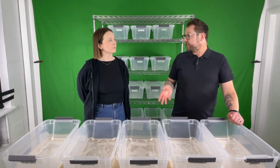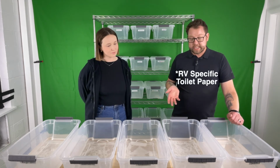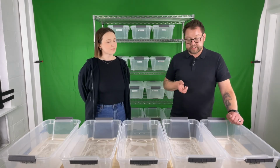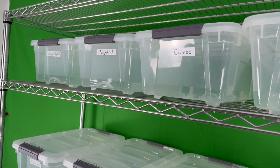And they're significantly cheaper than an RV specific holding tank treatment. And so, as far as toilet paper breakdown is concerned, I would definitely go with the Angel Soft and the Kirkland. If I wanted to do this at home, could I?